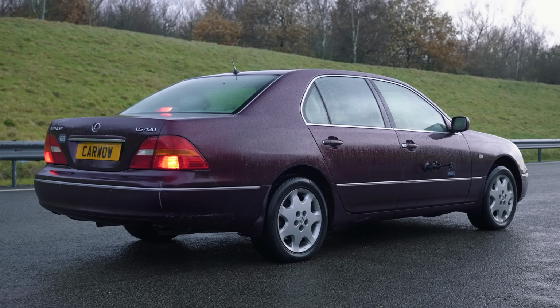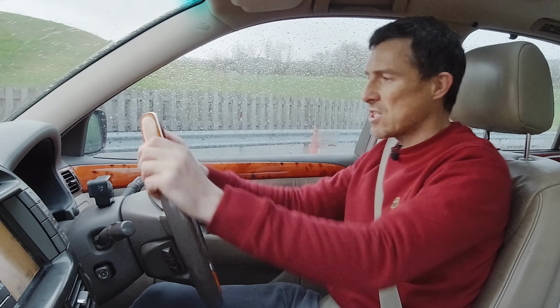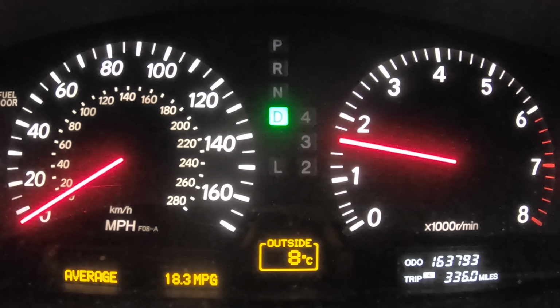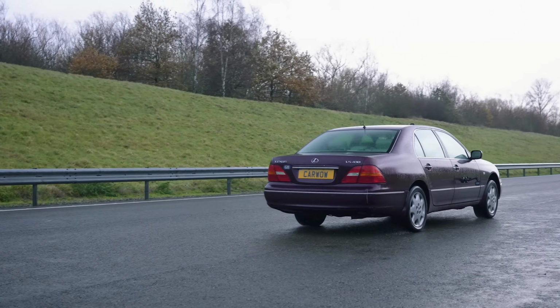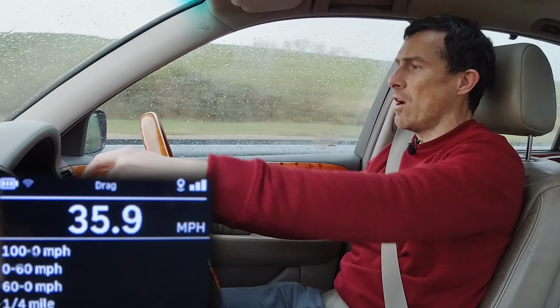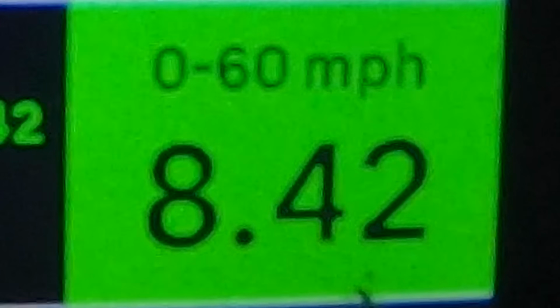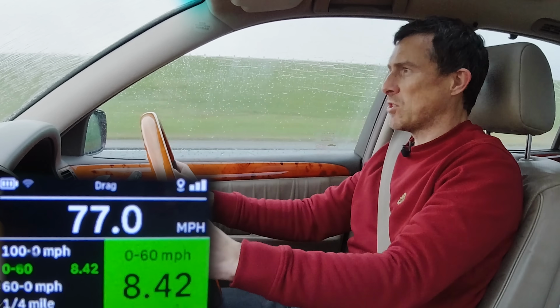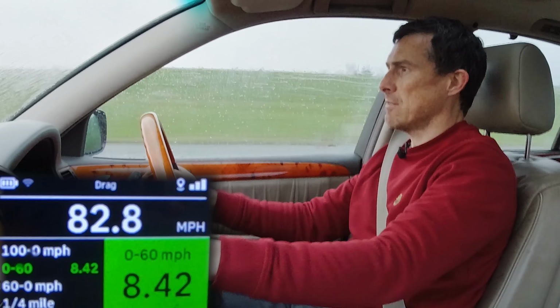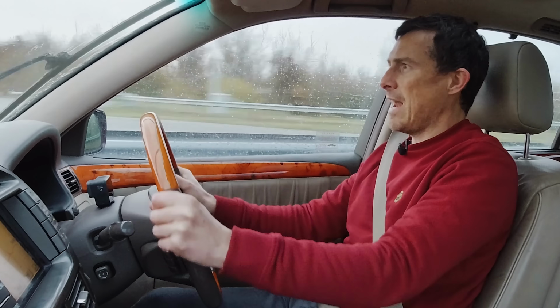Now let's try the Lexus. Bit of precision engineered Japanese V8, let's do it. Brake boost. Oh yeah, oh my God, the acceleration is so strong. I've got a warning light coming on for the screen wash fluid, all those G's. Anyway, 0 to 60 in 8.42 seconds. What's the quarter mile gonna be? Can't see. Oh, there we go. 16.48. Now let's do the brake test.